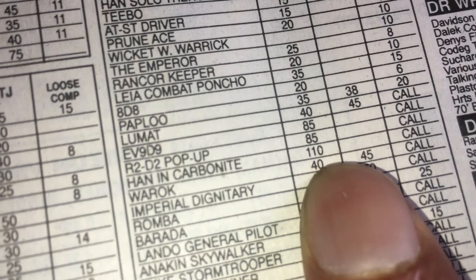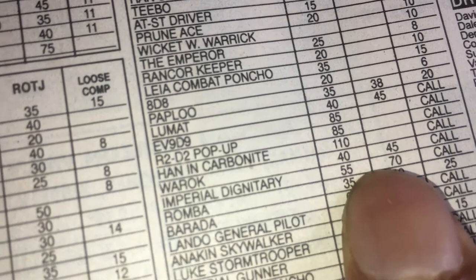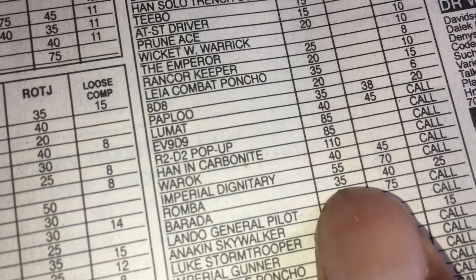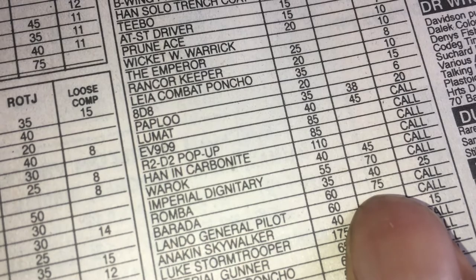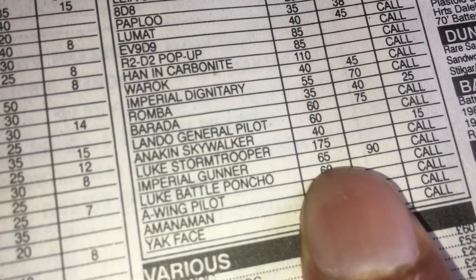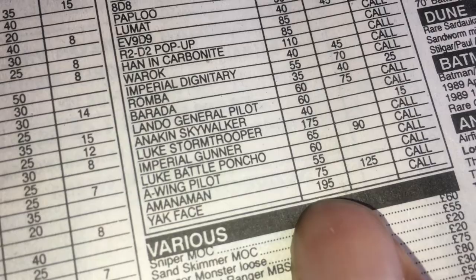Yeah, so these are the Trilogos, and then these are the Power of the Force. So Paploo on Power of the Force was 38, Lumat was 45, Romba was 40 on the Trilogo, 45 on Power of the Force. Imperial Dignitary 55 to 70 on Trilogo and Power of the Force. 35 and 40 respectively, 60 for Barada, 75 for Power of the Force. Lando General was Trilogo 60, Anakin Skywalker 40. Imperial Stormtrooper 175, Imperial Gunner 65 and 90 respectively, Luke Poncho 60, A-Wing Pilot 55, Amanaman 75 and 125, Yak Face 195.